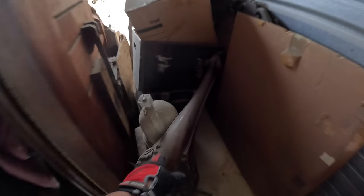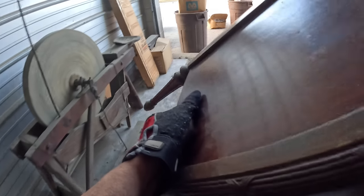There's the leg for the piano here. So beautiful, right? It's another track lighting. There's a couple more of the legs over here. Okay, let's see that. Anything in here? What's the trick with this? There's nothing in there. It's a nice antique piece, though.